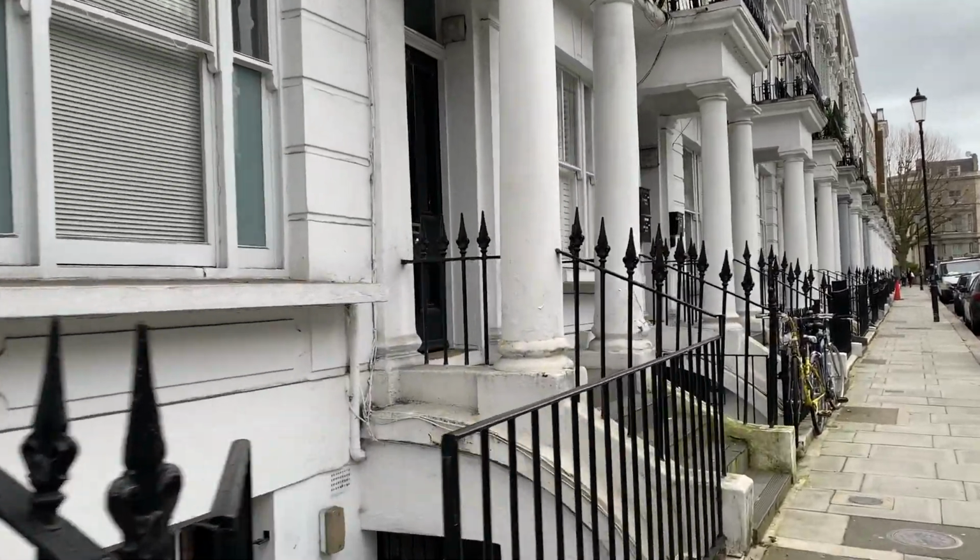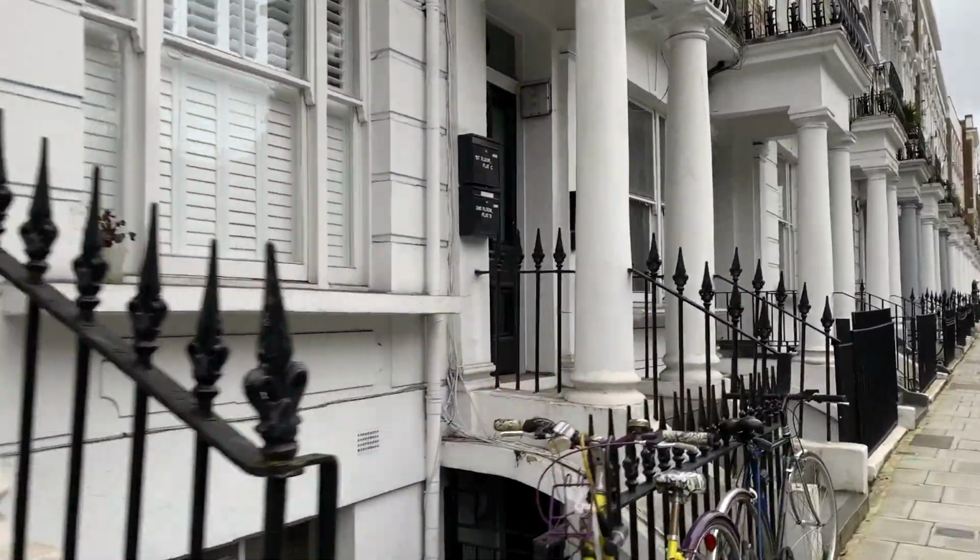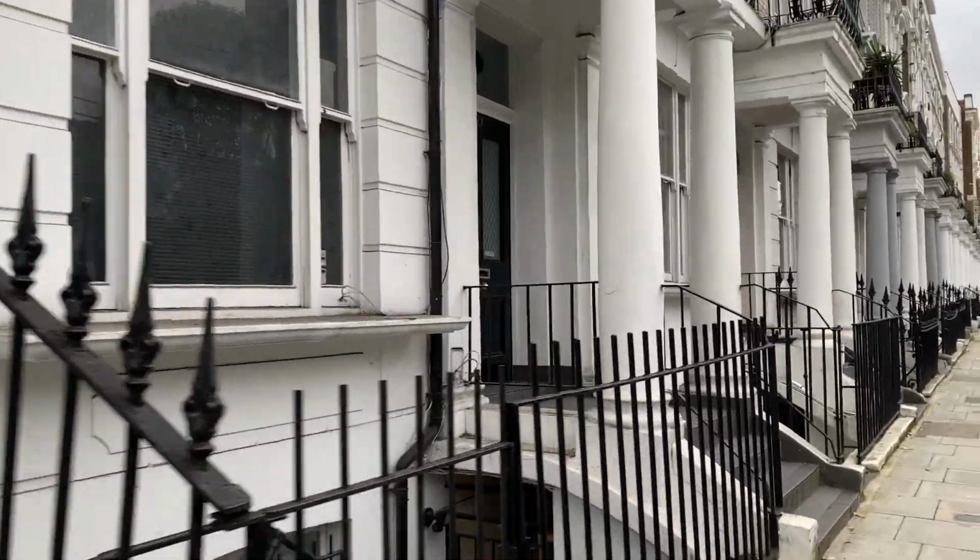After St. Luke's Mews, my self-guided walk in Notting Hill will take you down some of the more local streets in the area.